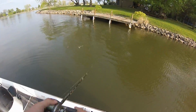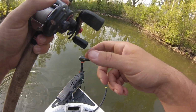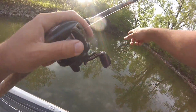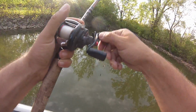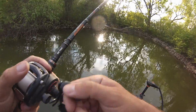All right, got a couple fish under our belt. Let's see if we can catch some big ones. Water's actually a lot warmer back here. Could be a really good thing. It's a tiny little pocket though. There's a little bass right there I can see. Let's see if we can sight fish him. He's super small though. There's another bass right there.